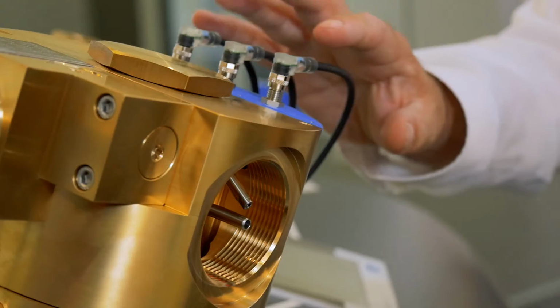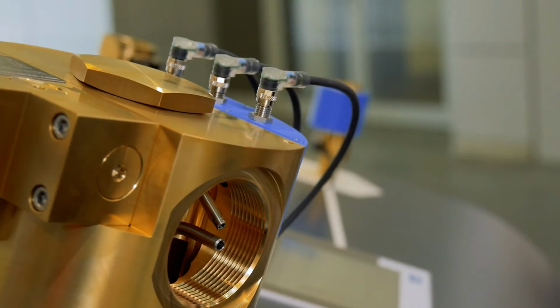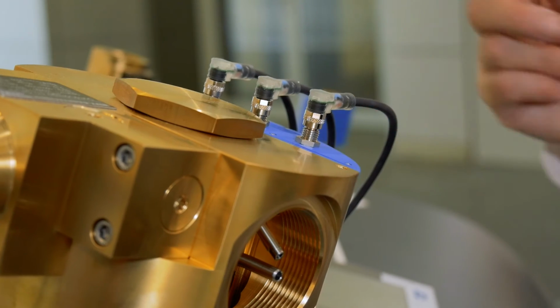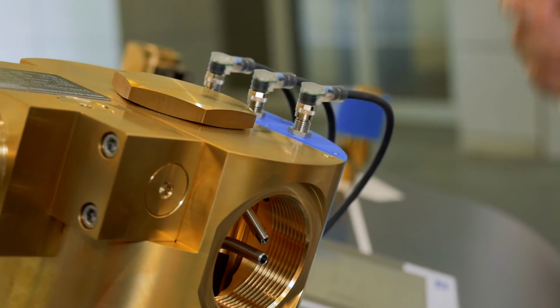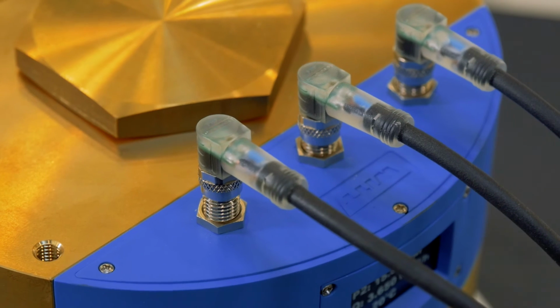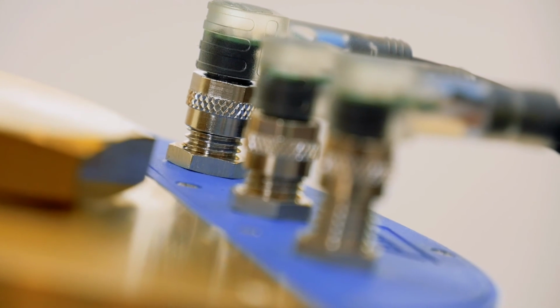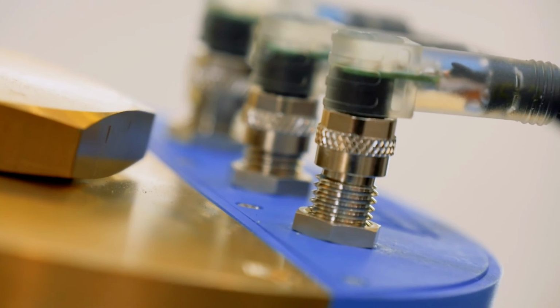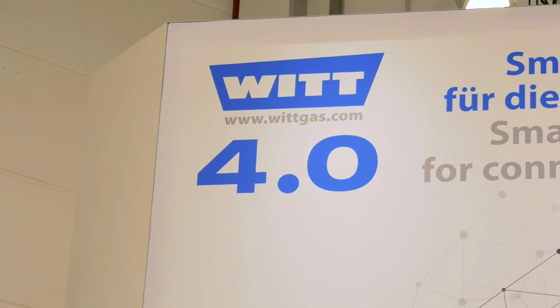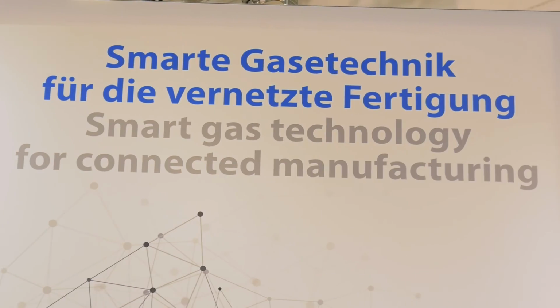Now what we see here is some new features that we've added, which are signals coming from built-in sensors in the dome. This will actually tell us about the pressure and the temperature on the inlet and the outlet of the valve, and also the flow rate. So these are signals which can help the oven builder and the glass operating company and other applications to control and have complete visibility of the process.